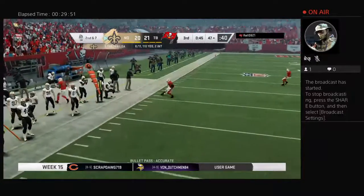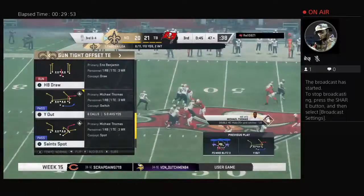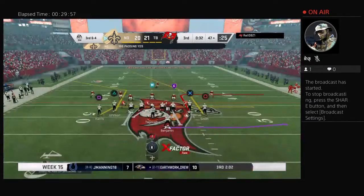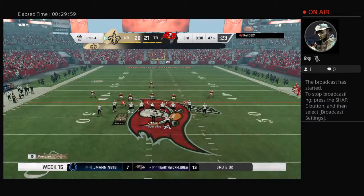It's brought in by Harris. And he's able to take it across midfield before going out of bounds. It's a gain of 4. And it's third down.